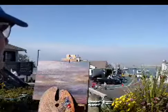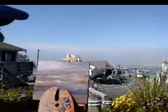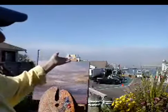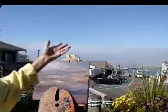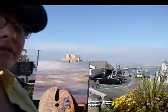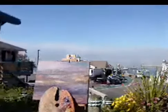So, again, I've been wasting time. There is now a truck and there are three fishing boats, a mound of seals over to the left. Not a lot of detail in the seals, so unfortunately I have to leave them out of the picture.